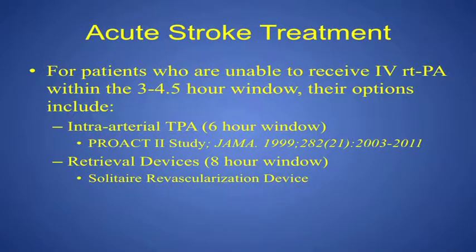Now, what happens after 4.5 hours? There are a couple of options. There's something called intraarterial TPA, which goes up to 6 hours from when you had your stroke symptoms. Basically what that means is you would get a catheter that goes into the groin, all the way up to the brain if we identify there is a clot, and they would actually inject the TPA right there. So usually from 0 to 4.5 hours, you get the IV, it's all intravenous, and then intraarterial is if you can't get the IV because you go beyond the 4.5 hour window, if there is a blood clot there, you can actually inject the TPA at the blood clot.